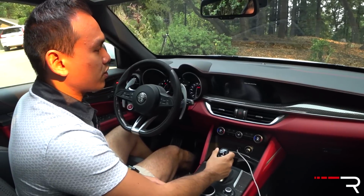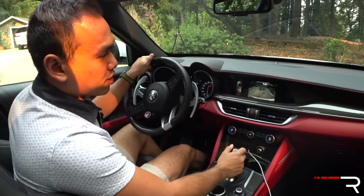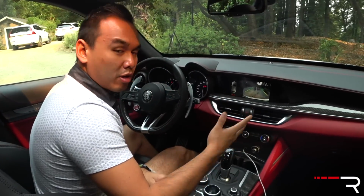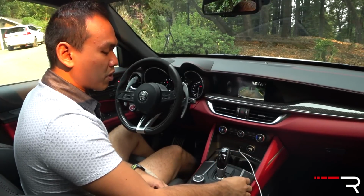Now, putting the vehicle into reverse, you can see here, it just has a standard backup camera. It has trajectory, it has front and rear parking sensors, but no 360 camera. I was kind of hoping for that. No automatic parallel parking feature. Some competitors, again, offer you that feature, so that's something Alfa needs to work on.